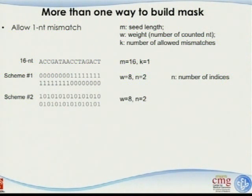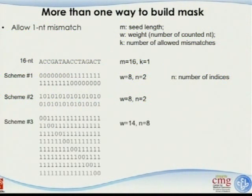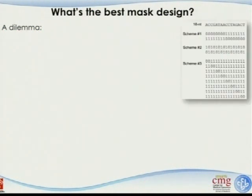But this is another way to build the index, right? So this is also a valid scheme. So you get the point of this index: if I have one nucleotide mismatch, I can find it from any one of these indexes. And this is another one, which is probably a better one to a certain extent. You can see that W is equal to 14, meaning for each individual index, 14 nucleotides are counted. However, you need 8 such indexes to cover everything. Okay? So the point here is if there's one nucleotide mismatch from the original read, you will be able to find it from at least one of these indexes. Okay? All right.